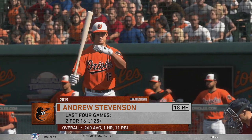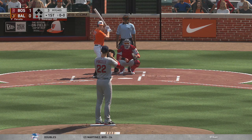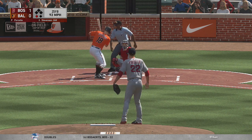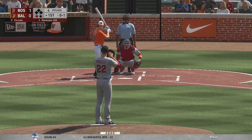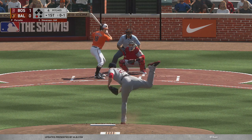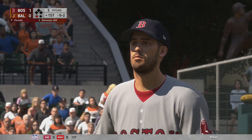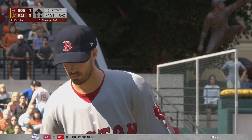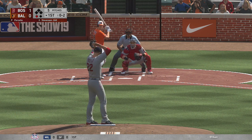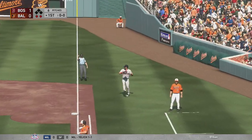In now for the O's, Andrew Stevenson, and he's hoping to get things going at the plate. It's been a bit of a struggle for him in recent games. He's ready. Here's the first offering. Here's a called strike about thigh high. 0-1. 1 out, nobody on. Into the windup. Here comes the 0-2 pitch. Pitch is popped up. There now is Moreland, and he's got it for the second out.